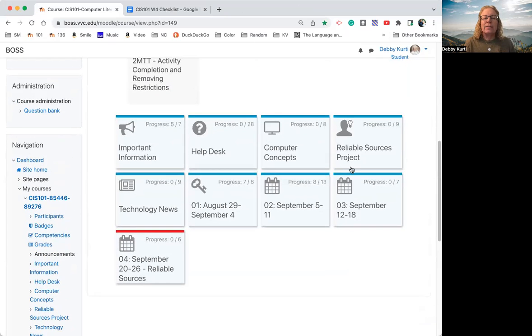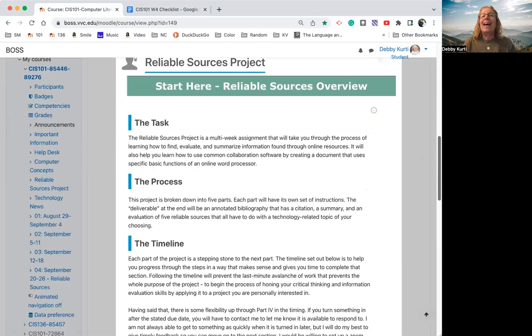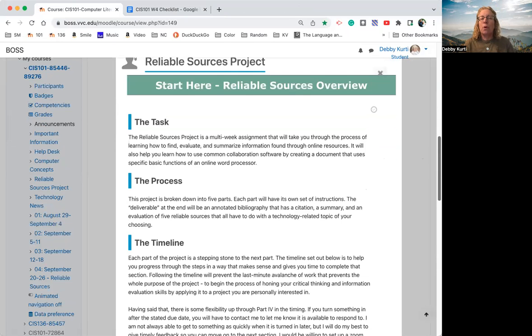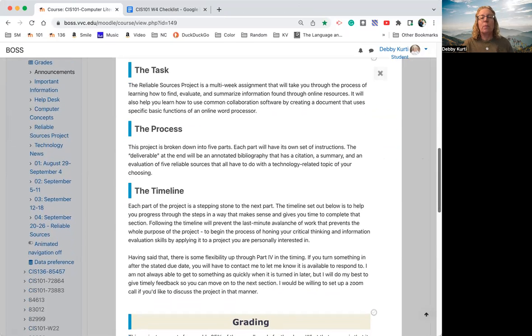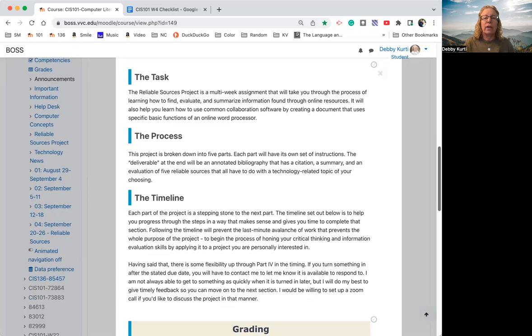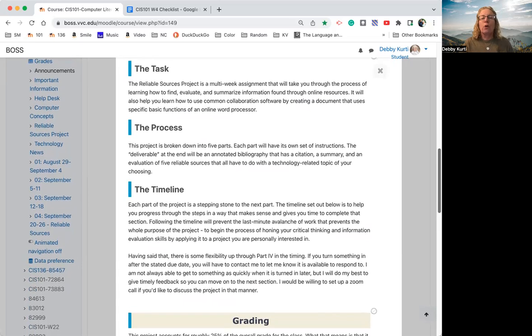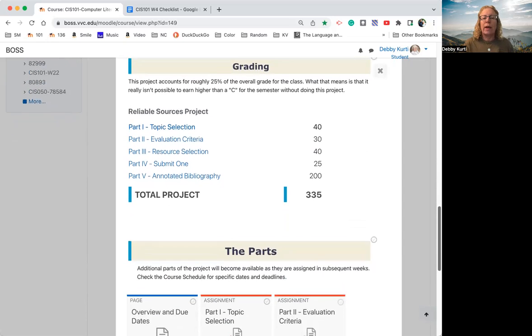Now, this other thing that you might see is this Reliable Sources project. This is the big project. It has a lot of moving parts, and there's a video for each part. So I'm not going to go into a whole lot of detail on any of it, because as we open things up piece by piece, there's a video that describes it. But your big idea is that this project takes all of the course learning outcomes. If you don't know where those are, go look back in the syllabus. It wraps them all into one project. So by the time you get done with it, you'll have some good skills under your belt. It's broken down into 5 parts. There is a timeline. Here's how each part breaks down.